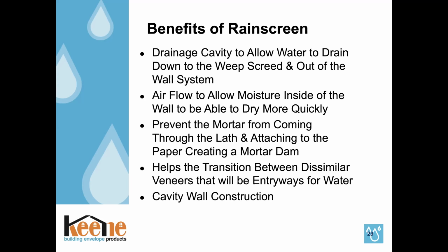And then one of the biggest benefits of a Rainscreen product is that it can be applied through transition materials with dissimilar veneers. These transitions have a high probability of water entry, and pretty often we see failures in this area. A wainscot is a good way to think about that, where you may have a brick or a thin stone veneer on the bottom, and then on the top you may transition to a stucco or a siding type veneer, wood or fiber cement, those kinds of things. So really common design elements, and Rainscreens can help in those areas as well.